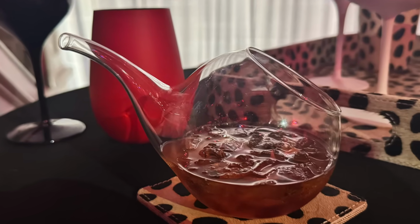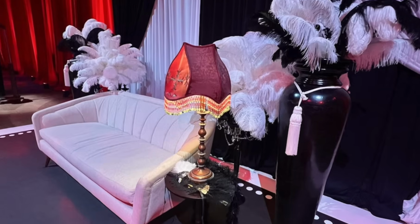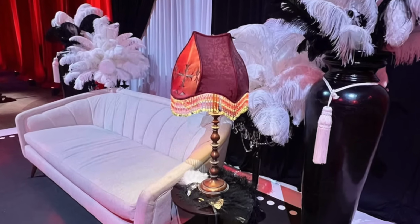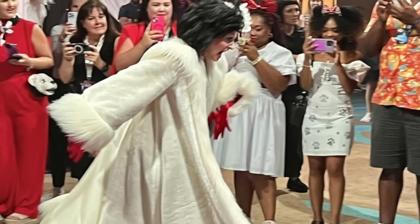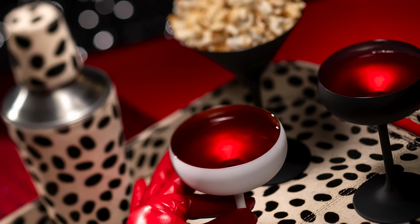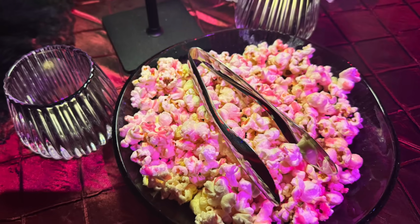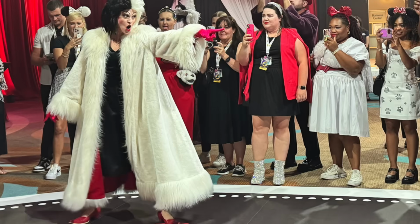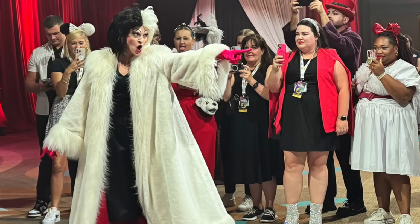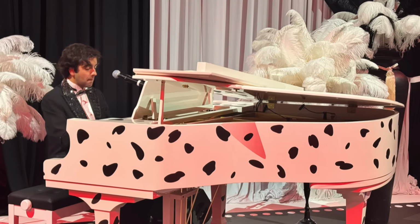They've made the cocktails really unique. They've got some really fun barware here. It's really just all focused with that black, white, red, and of course the Dalmatian spots. One of their signature drinks is going to be the Fashionista, which is a strawberry and banana infused tequila. They will also have a really fun strawberry shortcake popcorn there as well. DeVille's Piano Lounge is unique to the Disney Destiny.